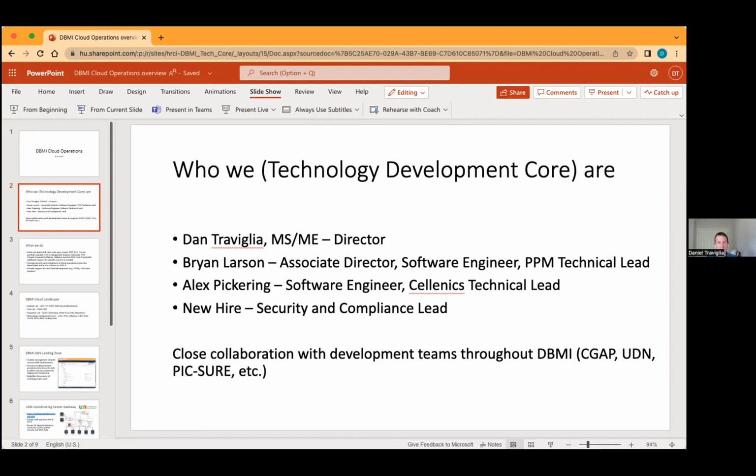So just a quick anecdote. I think in February of 2020, we had a data breach in the UDN, the Undiagnosed Disease Network. I'll go into more detail there, but that was the first instantiation of how we do better with security in the department and then in HMS.